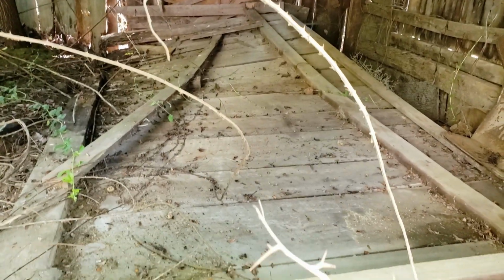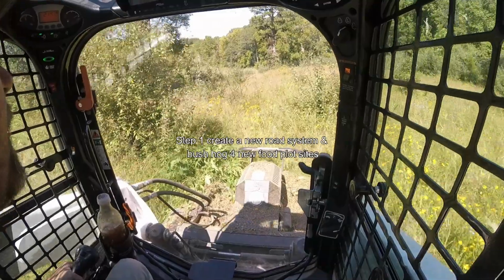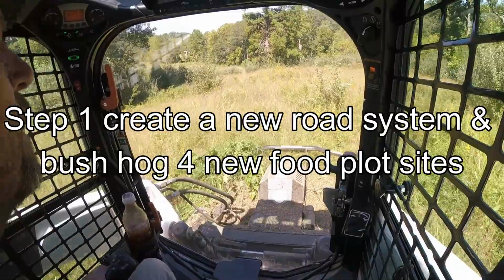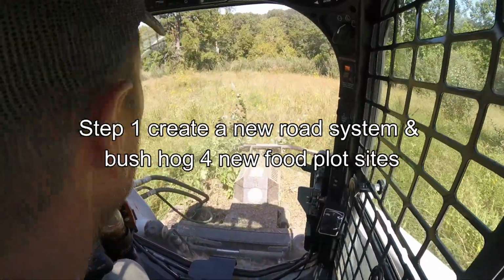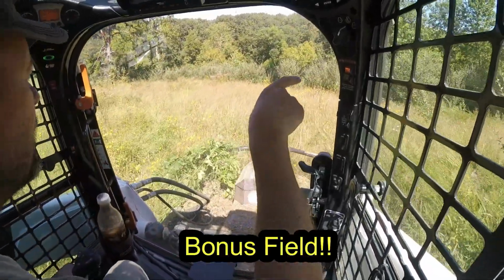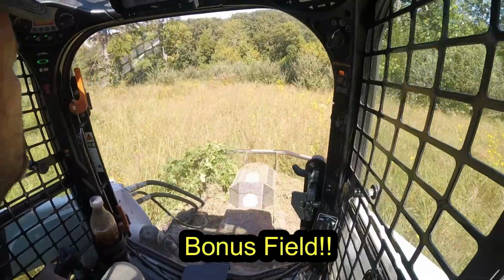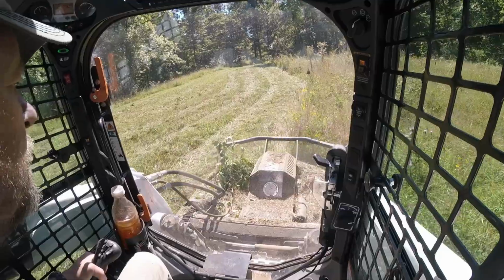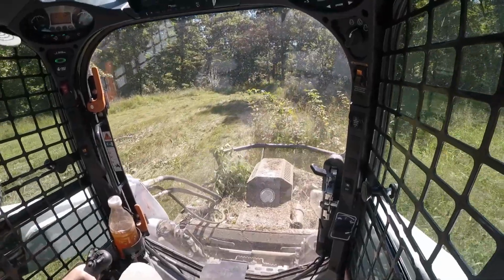It'll be interesting to lift this thing up. Ain't even that middle one. That middle one's up that way. Well, we might as well cut a nice plot right here. I think right down there is the bottom plot, though. Road system is a funnel. It's a pinch point. This is a beautiful property.